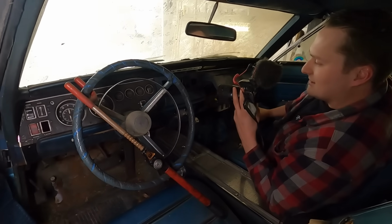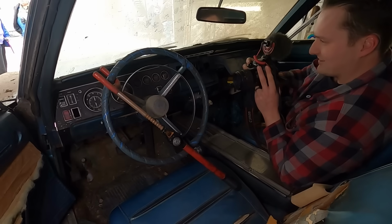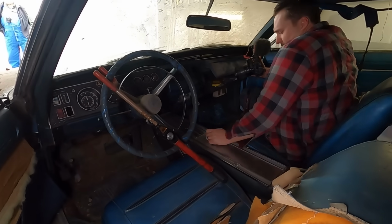Check out the club on the steering wheel, too. Oh, yeah, I mean, got an anti-theft device. Nobody's stealing this bad boy, that's for sure. Tucked in a barn with a club on it. Right, somebody loved their car. The blue on blue with the black vinyl top is a killer combo.